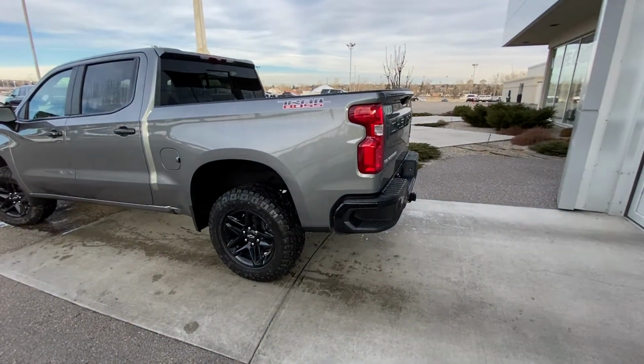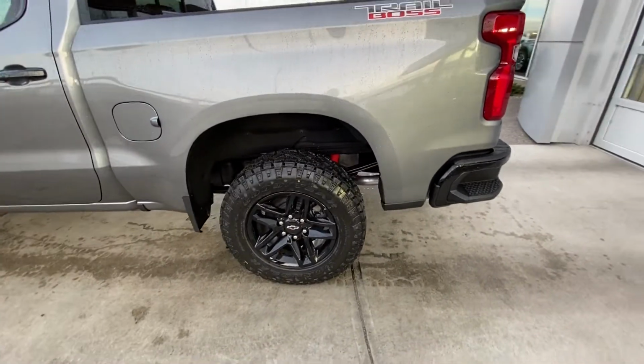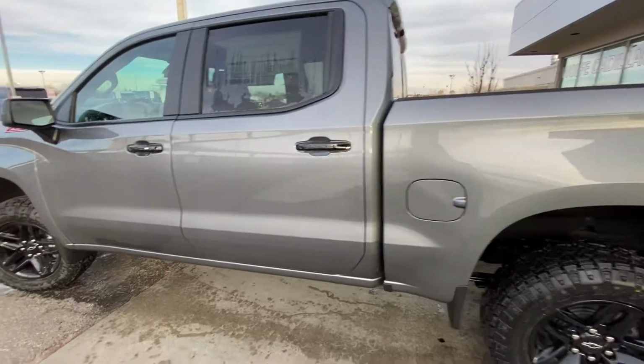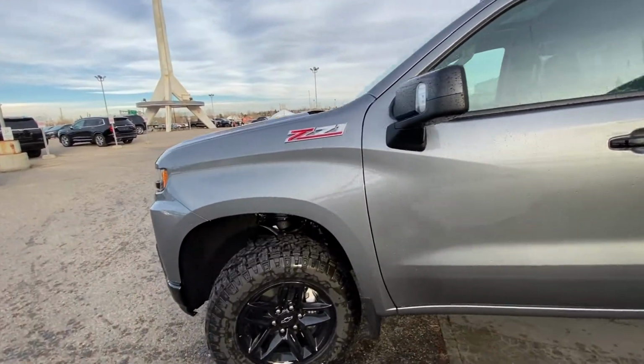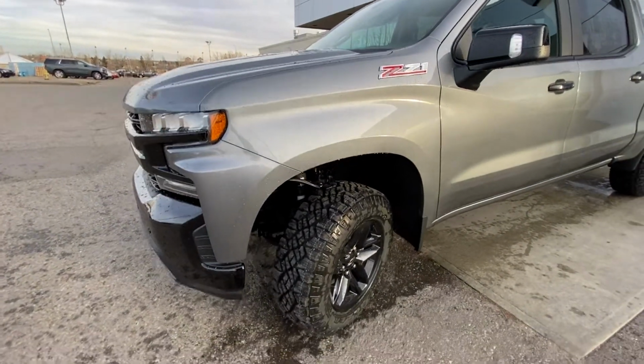Taking a quick look at the exterior of the Trail Boss, we do have the 18-inch wheel and tire package with the Goodyear Wrangler Autotrac all-terrain tires. We have color matched, we have the blacked out door handles on the Trail Boss as well. Beautiful satin steel paint. Z71 badging on the front fender. The Trail Boss comes with the 2-inch lift up front from the factory.